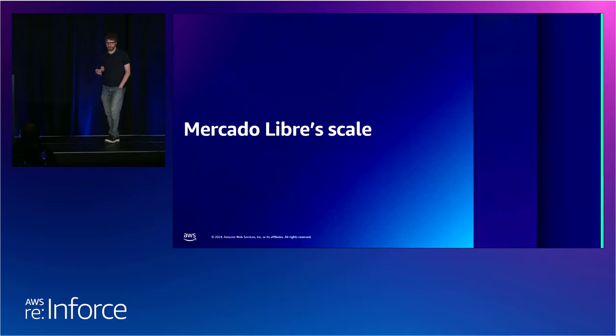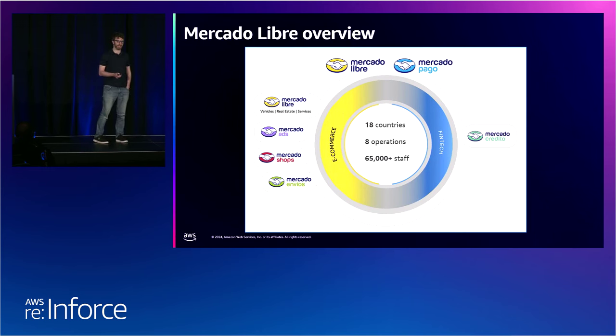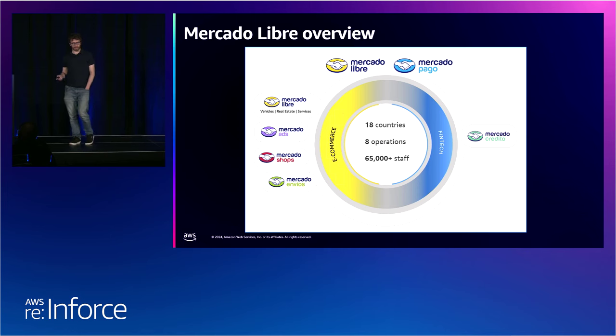So, for those of you who don't know, Mercado Libre is one of the biggest e-commerce and fintech companies in Latin America. We currently have operations in 18 different countries. We have different business units such as Mercado Libre, which is the marketplace, Mercado Ads, Mercado Shops, Mercado Envíos, which is shipping, and we have the fintech part with Mercado Pago, with different business units too. And all of this is supported by more than 55,000 staff.